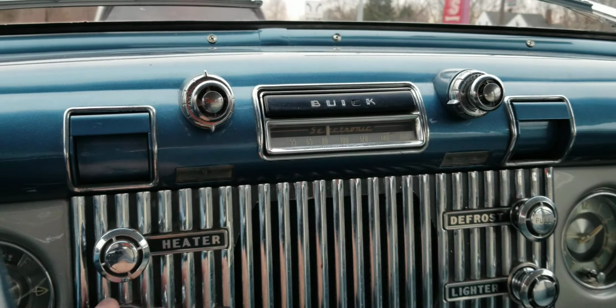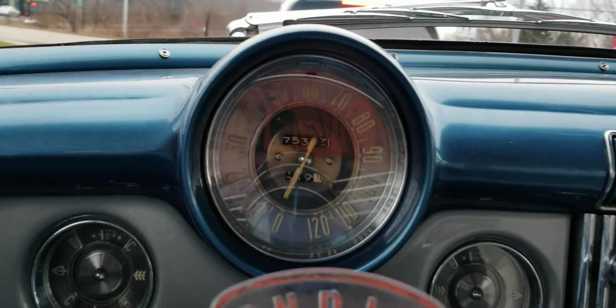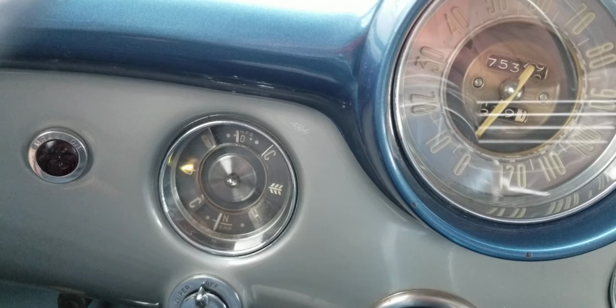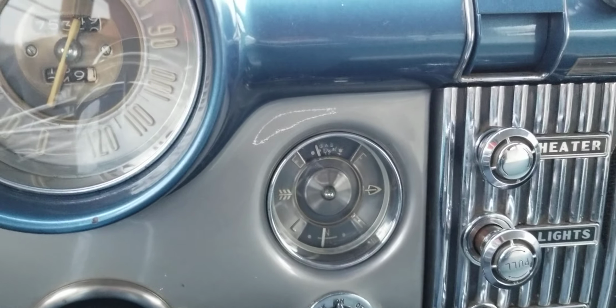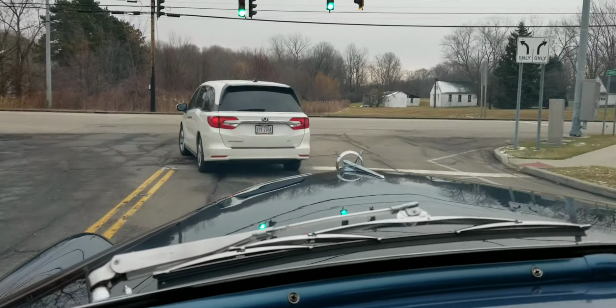The dash lights are on, but it's daylight, so they're not so easy to see. You can see all the gauges are working. There's the ammeter showing, the turn signal doing its thing. You can see it's warmed up a bit. Plenty of oil pressure. And I think even the gas gauge is working in this car.